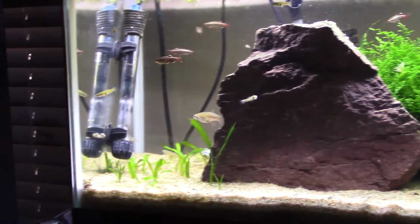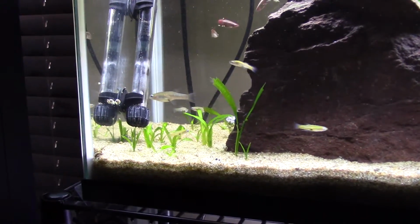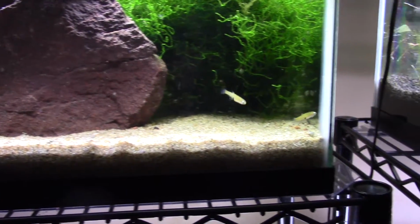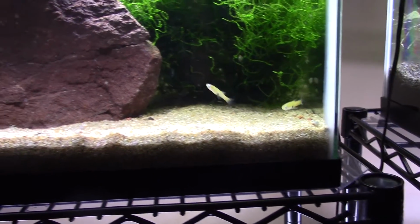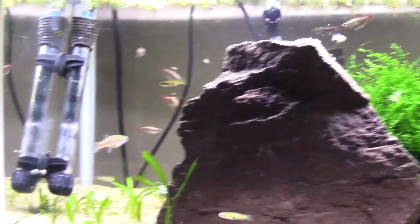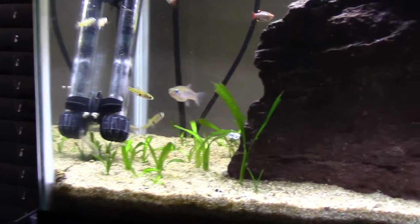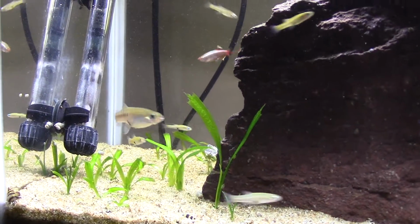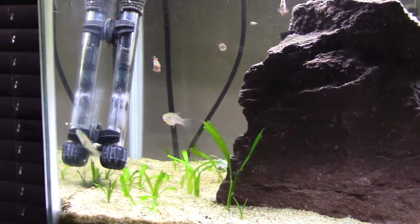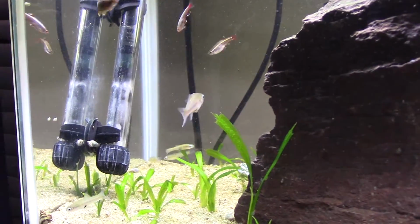All right, so we've got the fish in the tank, and they're looking great. You can see they do have the one spot on their flank, basically where their gonopodium attaches. You can see a little female there. You can see a male there, and the big mama right there. And I think Glenn was right, his advice not to put her in with cherry shrimp.